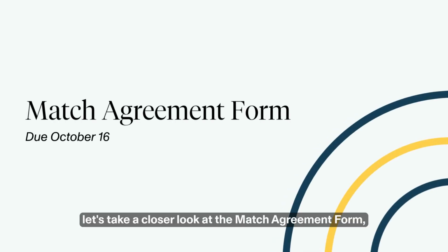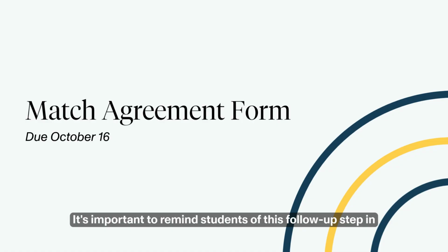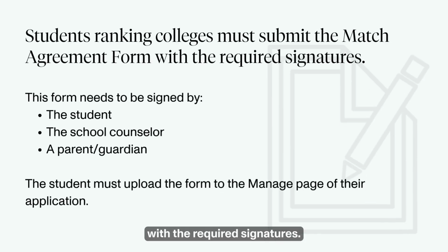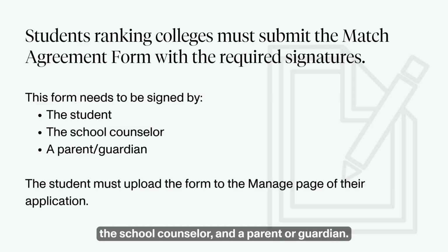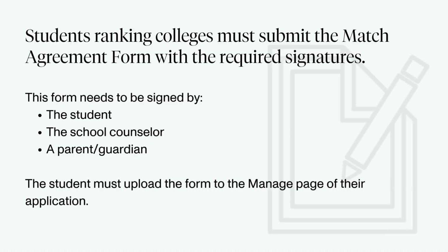Next, let's take a closer look at the match agreement form, which a student will see within their application once they submit their match rankings form. It's important to remind students of this follow-up step in their process of ranking colleges. Students ranking colleges must submit the match agreement form with the required signatures. We require this form and these signatures to make certain that students are being thoughtful in this choice to rank colleges and that their supporters have had an opportunity to discuss this decision with them. This form needs to be signed by the student, the school counselor, and a parent or guardian. Upon receiving all signatures, the student must upload the form to the Manage page of their application.